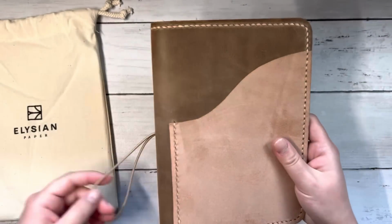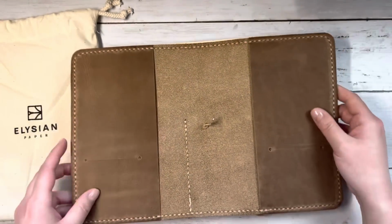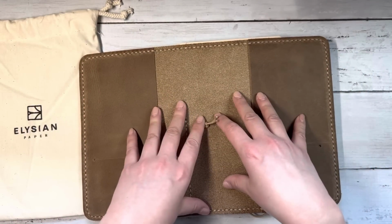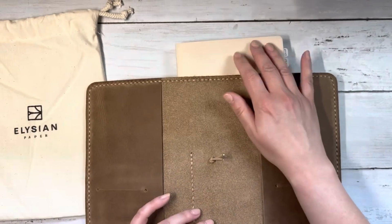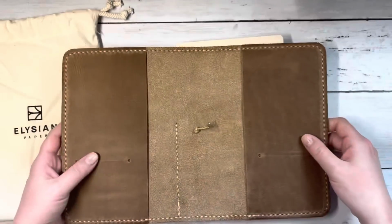I knew I wanted something simple. Like I said, I originally wanted to have it slip in on both sides, and it's sized so that it can do that, but I'm not going to, just because I don't want to stress the cover of the Paperless designs. So I kept it really simple.